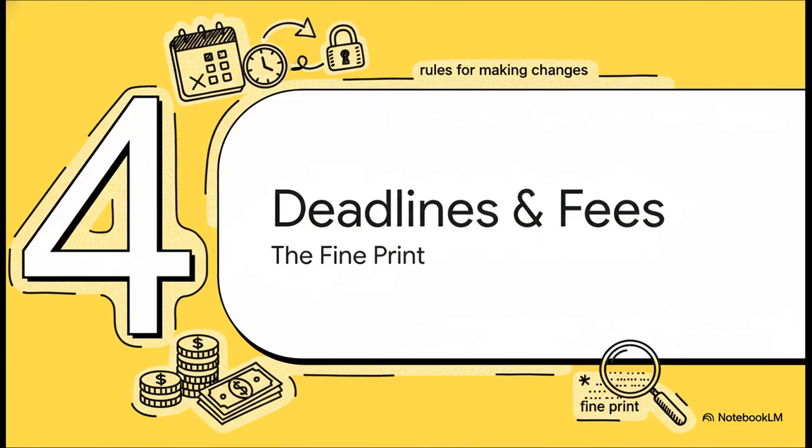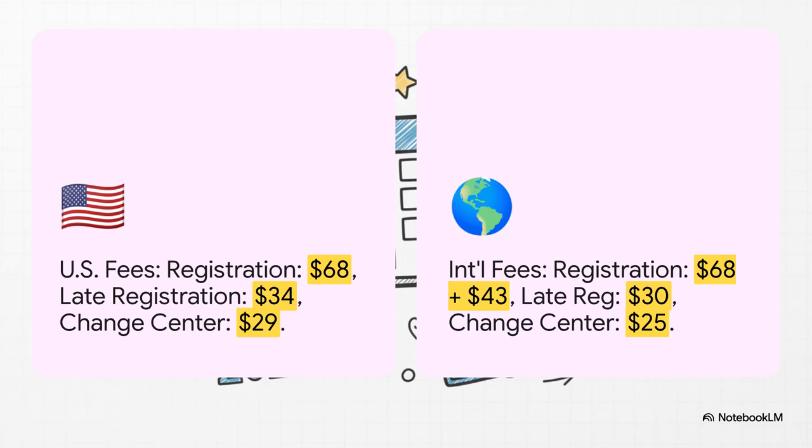Okay, you've got the dates circled on your calendar. Now for Section 4, let's get into the nitty-gritty, the fees, the rules, and all that fine print that you really need to pay attention to. Let's talk money. As you can see, the base registration fee is $68 for everybody. The big difference is for international students, who also have a regional fee on top of that. And you'll also notice that fees for things like registering late or changing your test center are a little bit different. Knowing these numbers now can save you from any surprises later on.